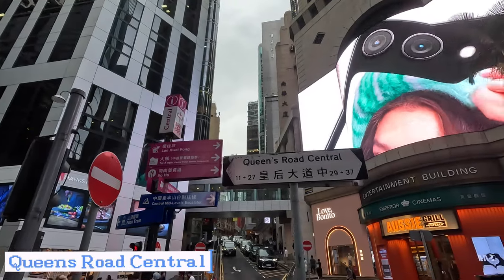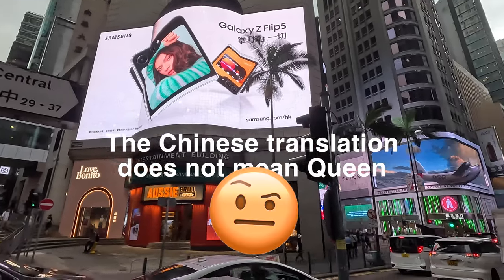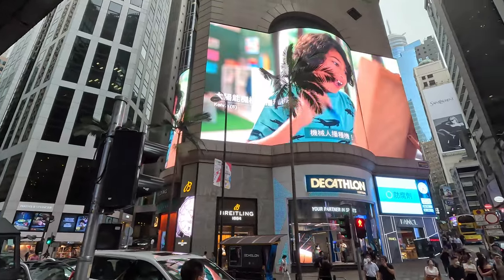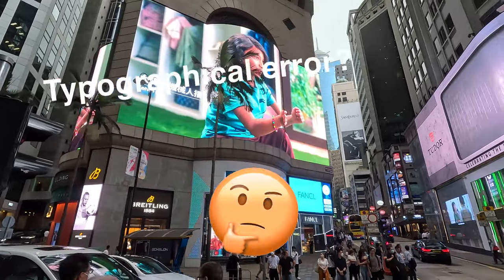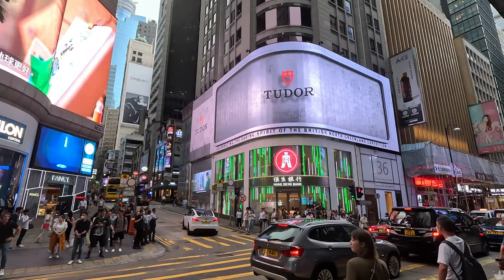Fact: while it's called the Queen's Road in English, the Chinese translation does not mean queen. It means the king's wife, in other words, the queen consort. It's unclear whether this mistranslation was due to a typographical error or a misunderstanding, but the mistranslation stuck.